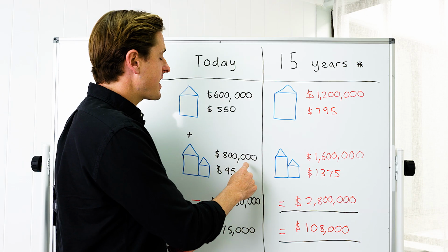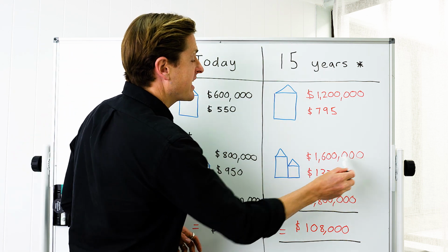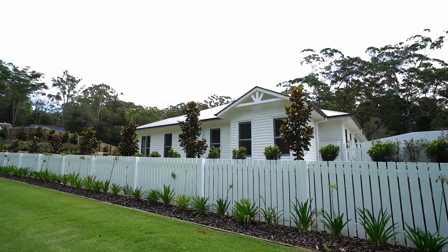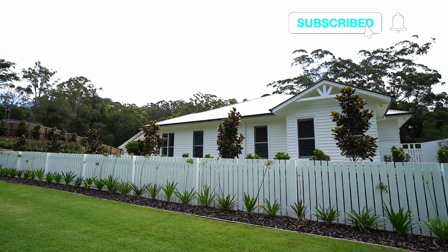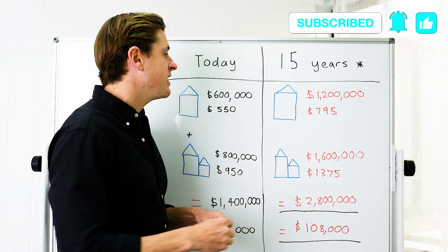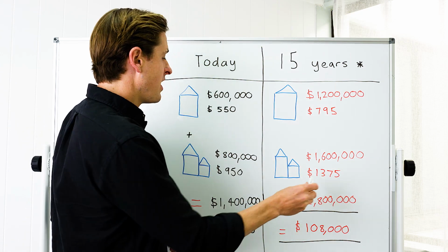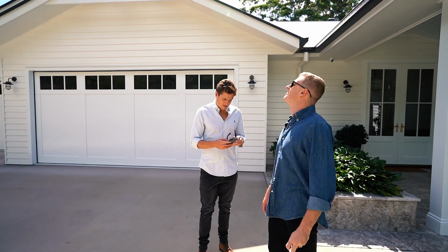Then if we do the same thing for the $800K property and it grows by 5%, the second house and granny flat is going to be worth around $1.6 million. Now, if we do a similar thing for the rents, the first home is renting for $550 a week, and that rent goes up by 2.5% a year for the next 15 years. The rent on your first home is going to be just under $800 a week, and the rent on the house and granny flat is going to be just under $1,400 per week.